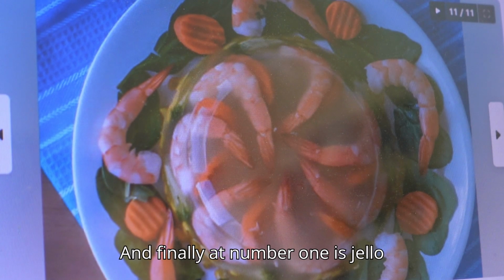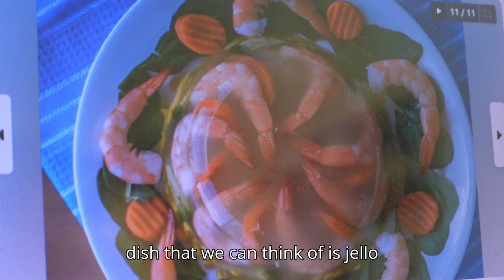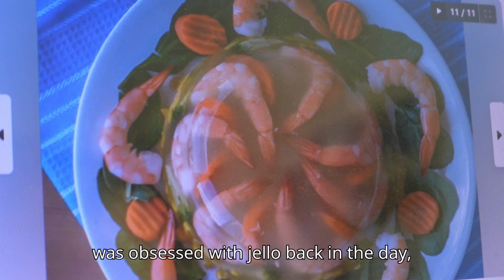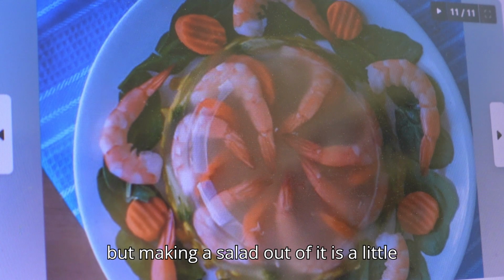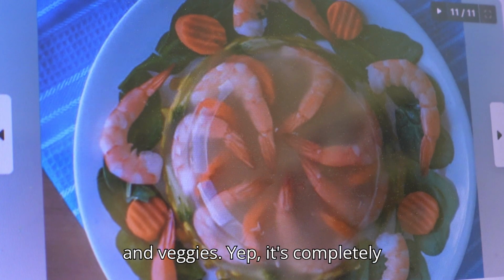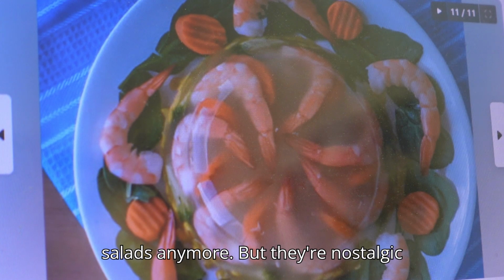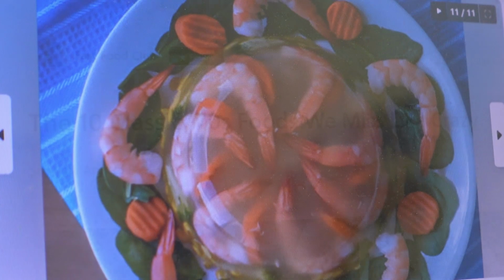And finally, at number 1 is Jell-O salad. One popular 1970s dish that we can think of is Jell-O salads. It's understandable how everyone was obsessed with Jell-O back in the day, but making a salad out of it is a little extreme. They're a mixture of different savory ingredients like cheese, salmon, and veggies. Yep, it's completely understandable why we don't see Jell-O salads anymore, but they're nostalgic enough for many of us to remember.